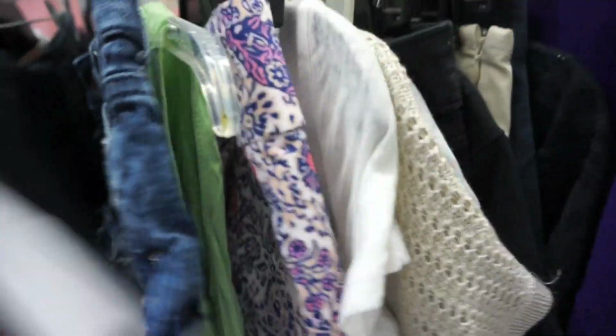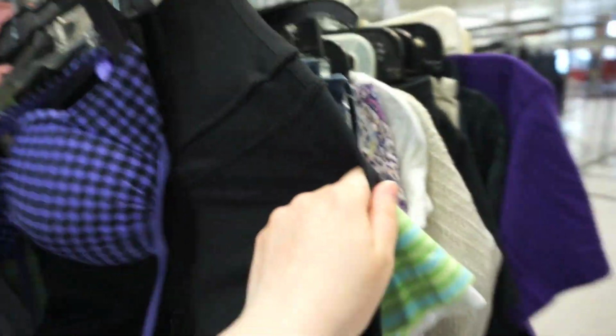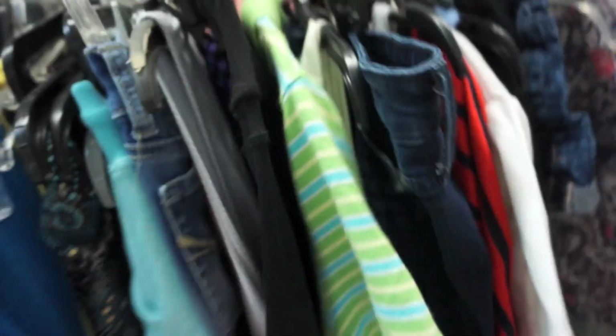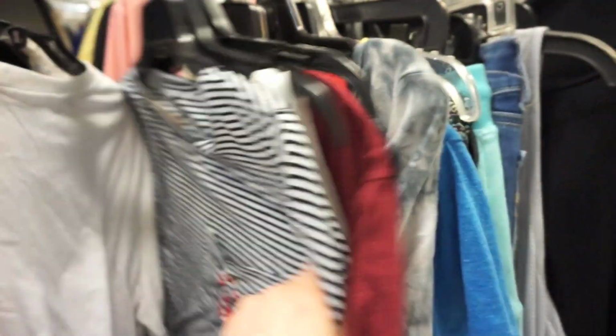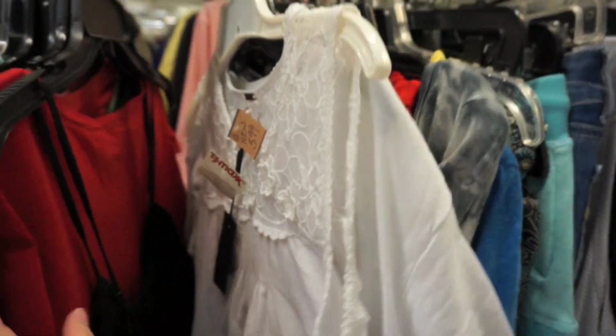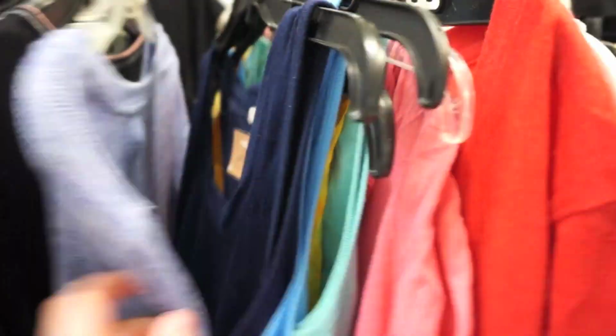Ann Taylor. Now every thrift store has different pricing. So here's like Forever 21 leggings. That's pretty cool, but I don't really like them because I don't think they're really good quality. I have tried them before and they're just not my thing. But like you can find stuff new with tags like this TJ Maxx.